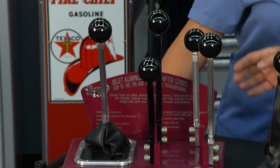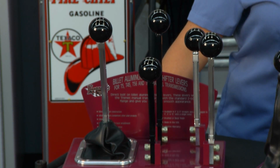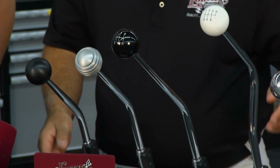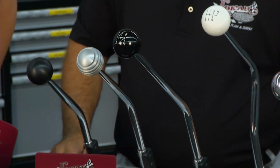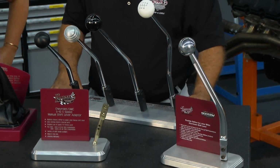We have our billet that are windowed to match our pedals, our door handles if you want to go with that type of a look, a more higher tech look. If you're looking at a street machine or an older muscle car, we've got the round tube type design that have a more elegant look to them. We've even got the street rod guys covered, even with our Goolsby design, our billet arm we have there as well. And then look at all the different choices we have when it comes to the shifter knobs.